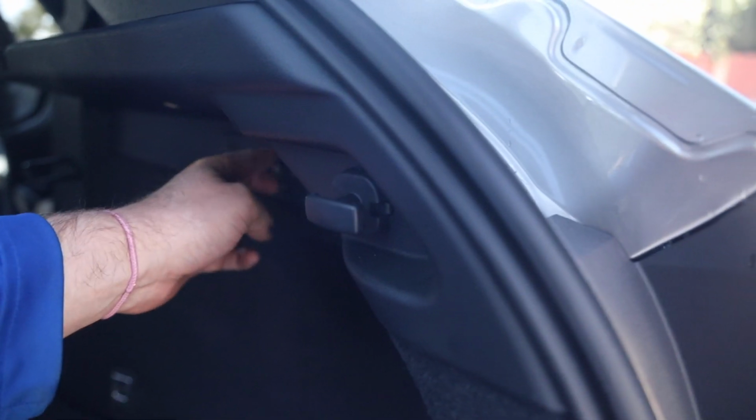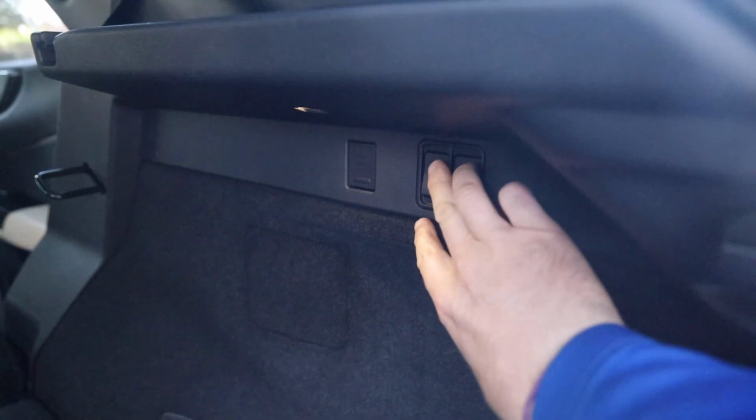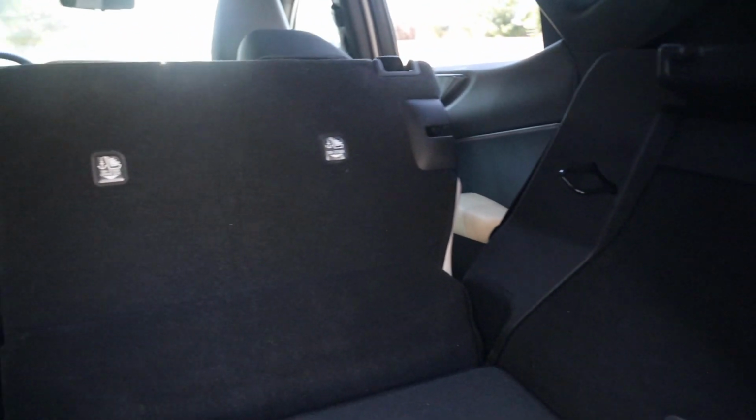And we'll put the seats up. Do I have to hold them? Let's see. Yeah, there we go. Seats coming up.